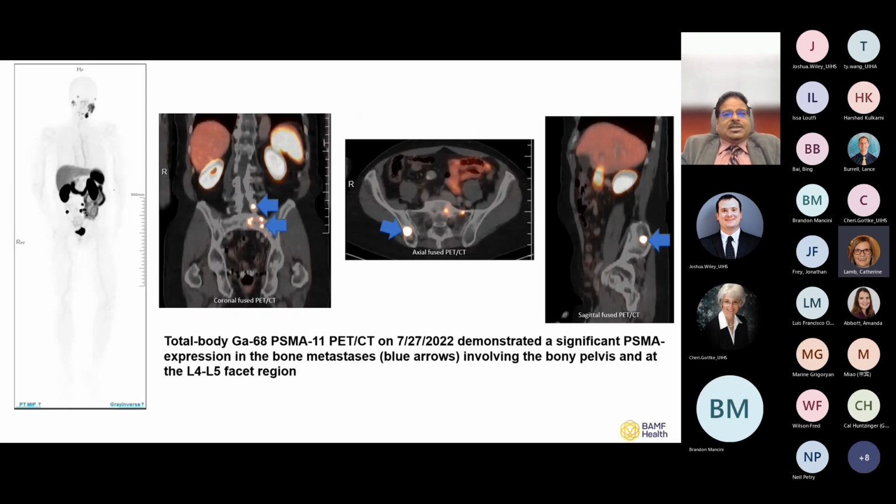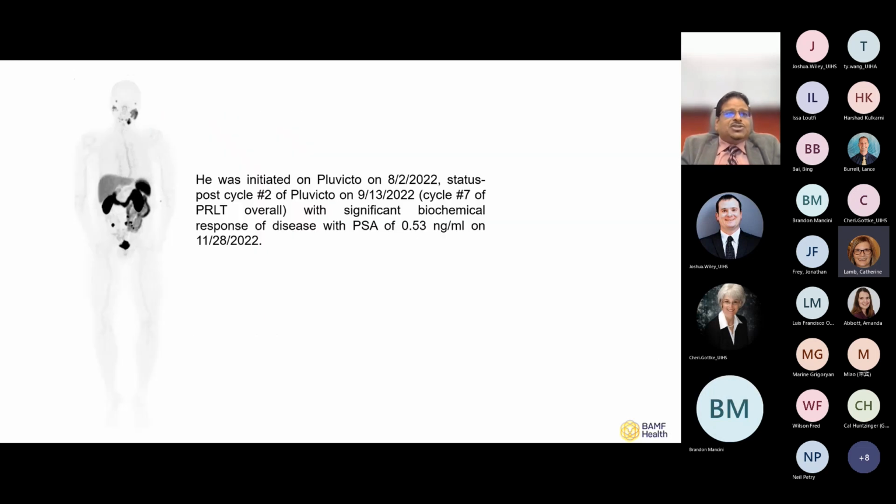So his total body PET CT demonstrated significant PSMA expression again in the bone metastases. You can see a very high target to background ratio. Particularly, you can identify singular lesions extremely well with this kind of technology. So based upon this, the patient was initiated on Pluvicto treatment. He underwent two further cycles of the treatment, the sixth and the seventh being in August and September respectively.